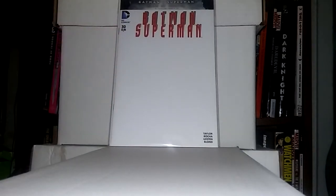Then he had a couple of these, so I picked these up. It's Batman Superman issue 30, the blank cover, and Doctor Strange issue 1 blank cover. Figure I'm always looking for these things, if an artist comes through town, to have something to get a sketch on. I'm trying to plan every show I go to, at least getting one sketch done. It's always just nice to have a blank.